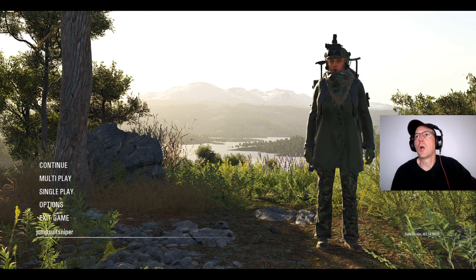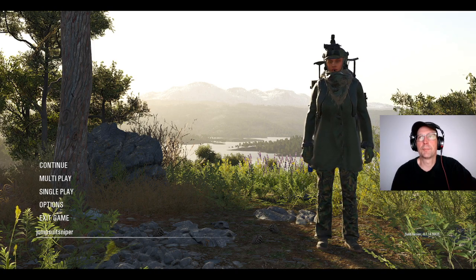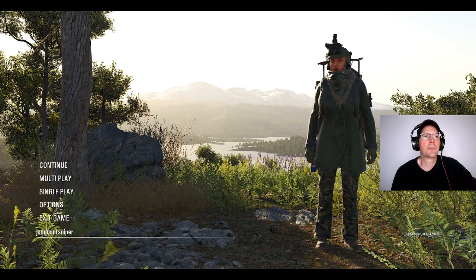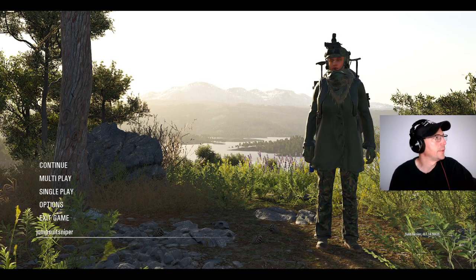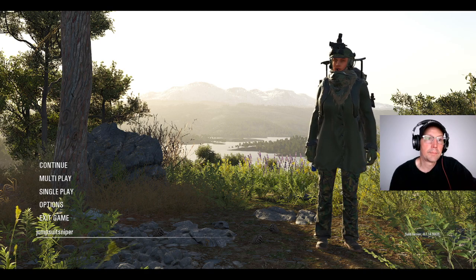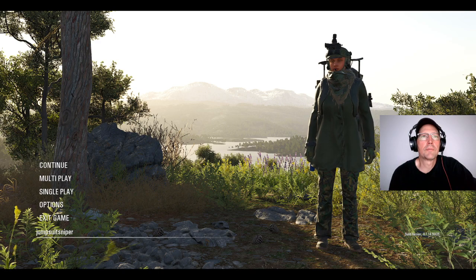So there you go. I want to take more strain off of my GPU and put it on my CPU, which up to this point has been working, but now we've changed some things. The devs have changed some things within the engine and the game, so we'll see.